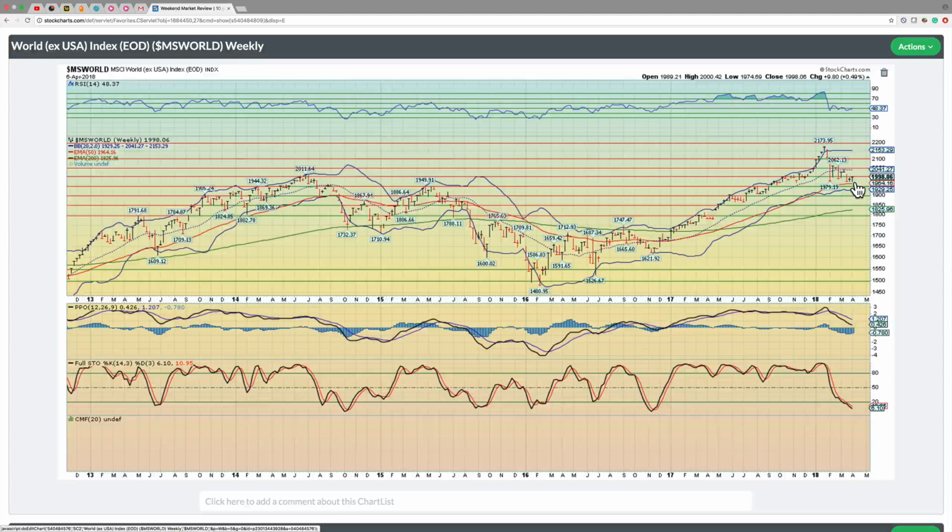So we'll see what happens in the coming weeks. PPO starting to curl a little bit higher, so keep an eye on this. This might be close to a bottom in this correction here.